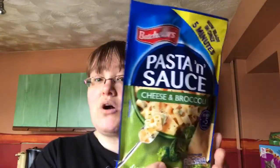And then we've got cheese and broccoli pasta and sauce. Sorry, the cat is just playing up again.